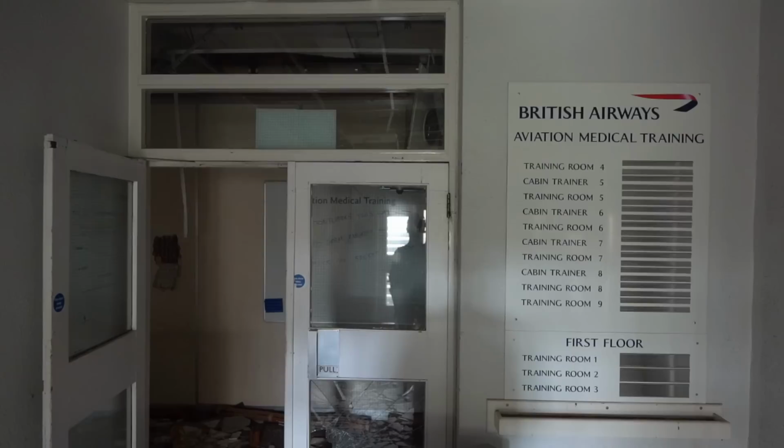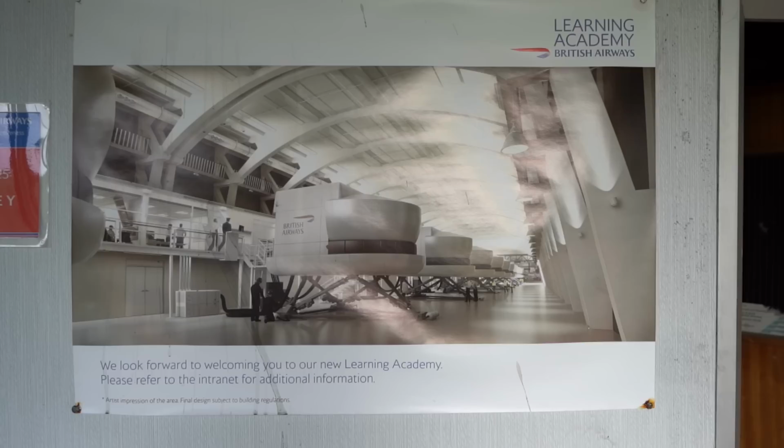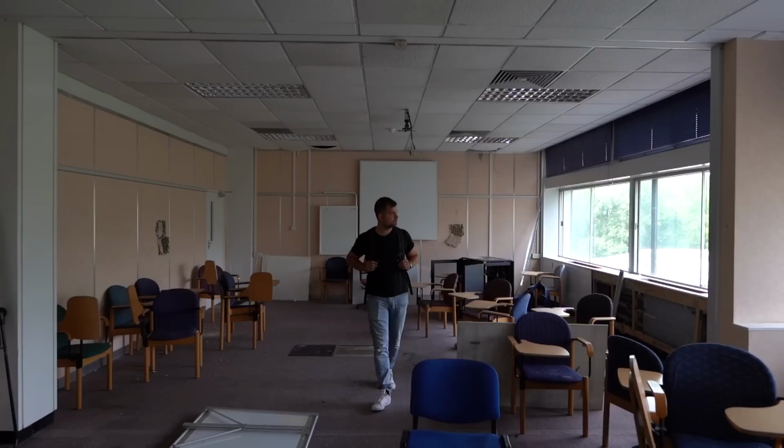We quickly scan the floors to find some interesting rooms. Here you see an advertisement for the new learning academy, the reason why this place closed. So here was medical training, apparently. This room survived the destruction until now.